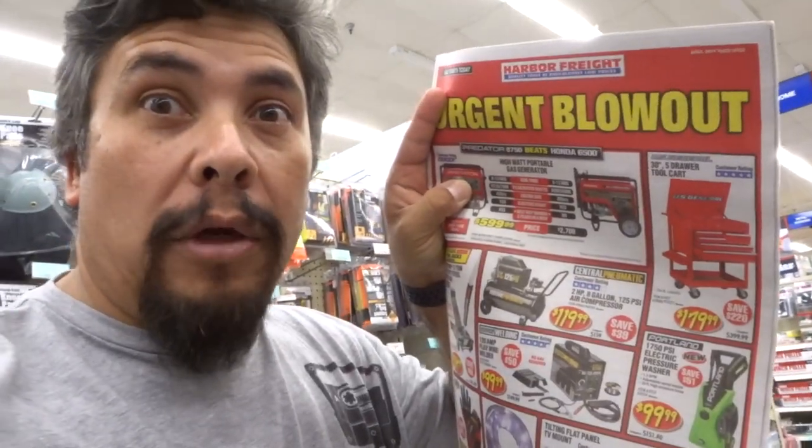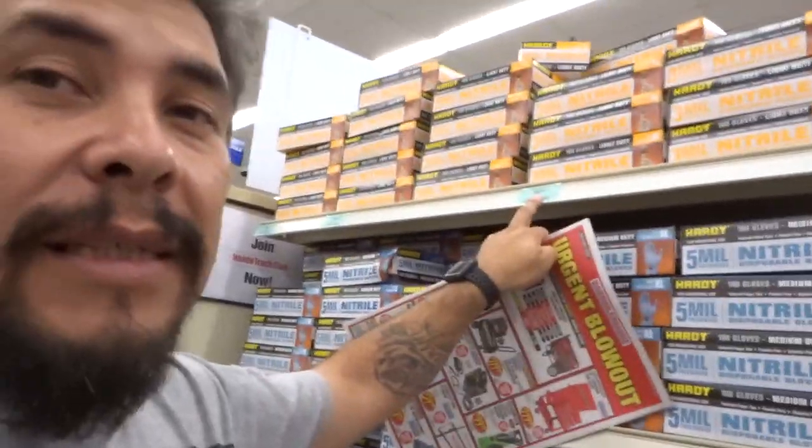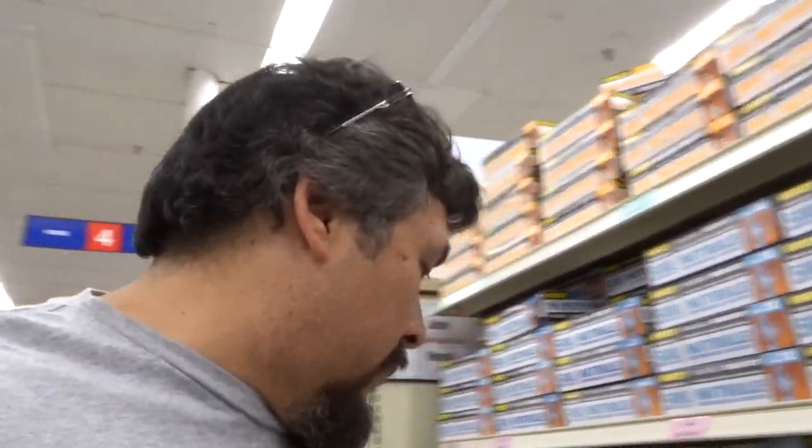Urgent blowout, oh my gosh. Let's see. Here are the gloves. And you can get them for as cheap as $6.99 for 100 gloves, light-duty gloves. I'm going to get the 7mm just because they're a little thicker, a little stronger, less likely to tear. And that's 50 gloves for $10.